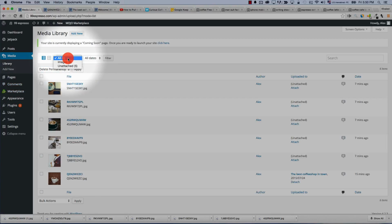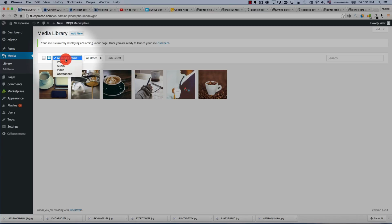And if I click on this drop down menu, I can, for example, view all images or all unattached pictures. Unattached means that they've been uploaded to my site, but they were not displayed anywhere. So they were not part of a blog post or a page or anything. And if I come to this view here, I can choose to view media based on its type. So I can ask WordPress to show me images, audio, video, or unattached files.